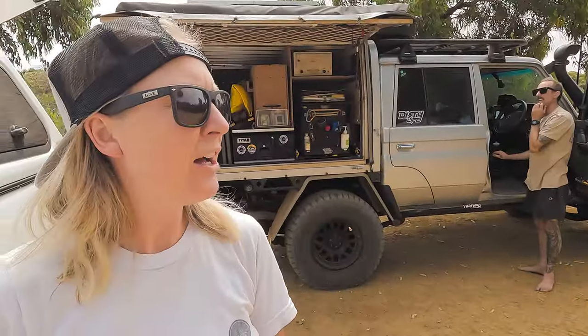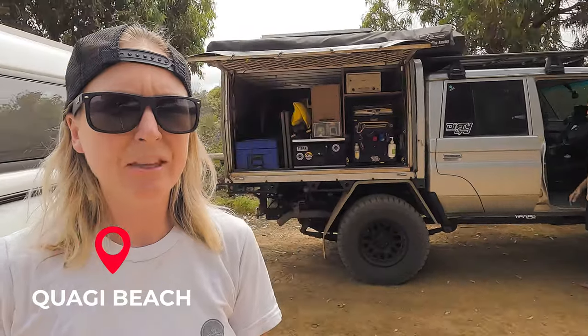Well, we have pulled up for the day, just shy of Fanny Cove. Just in the track down to Fanny Cove, there's another little campground, Quagi Beach, I think it's called. Another parks paid campground, first come, first serve. And right next to a nice little beach, nice and sheltered from the wind.